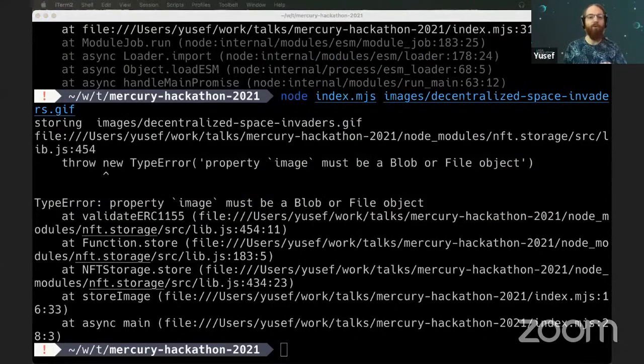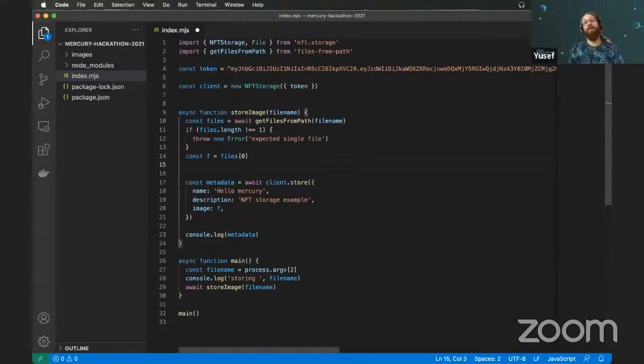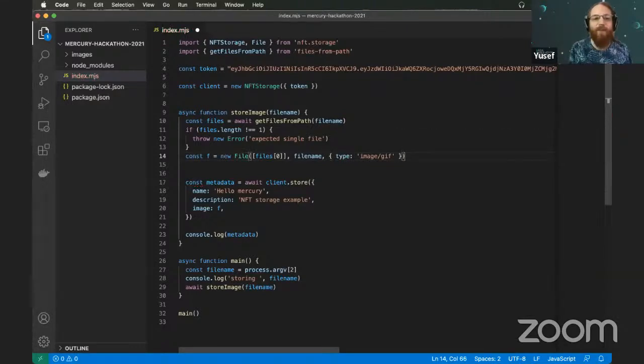Sorry about that. There is a parameter to the get file, so this is something I forgot about. The NFT storage image field really wants you to submit an actual image, and it will check the MIME type of the object. So I am actually going to say new File, give it the original file as input, file name, and then in the options we're going to say type image slash GIF. Yeah, so that's one caveat: the store method is a little bit picky about what kind of data it will accept, whereas store blob will take anything you give it.